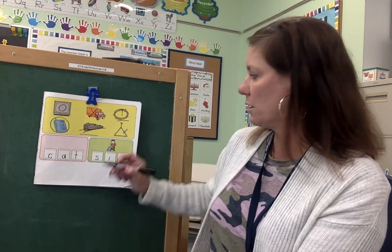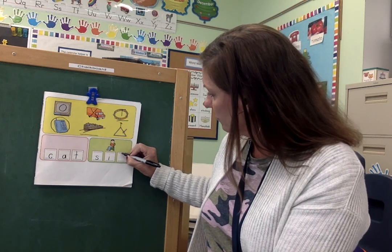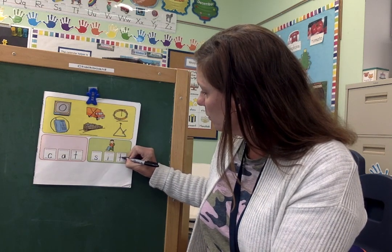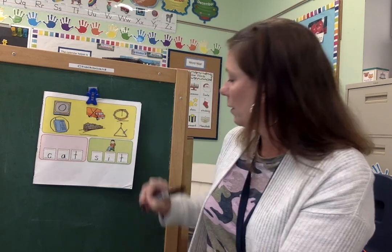In the last box, you will write the letter for the last sound you hear in sit. Listen. Sit. Say the last sound in sit. What letter stands for t? T stands for t. Write T in the last box.